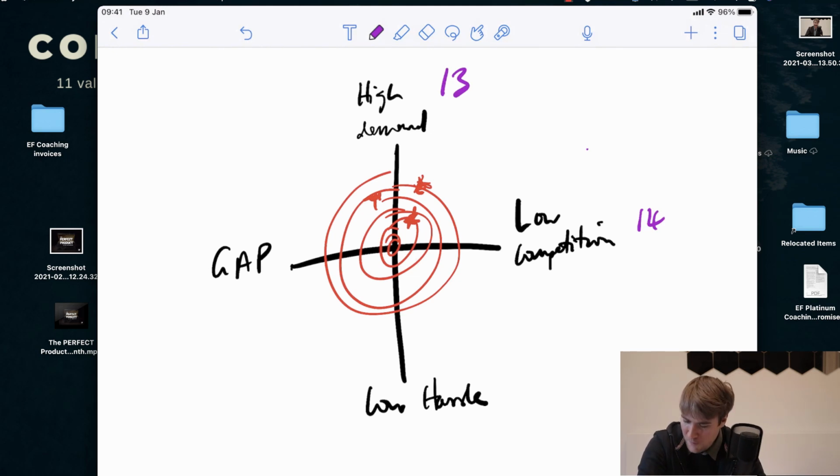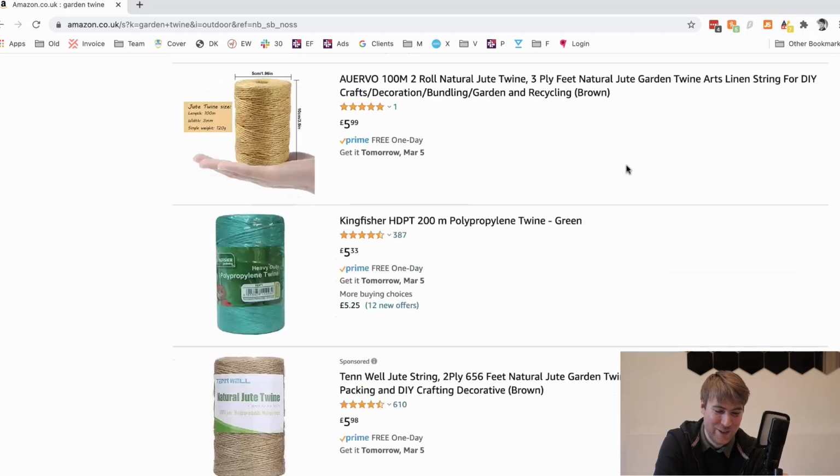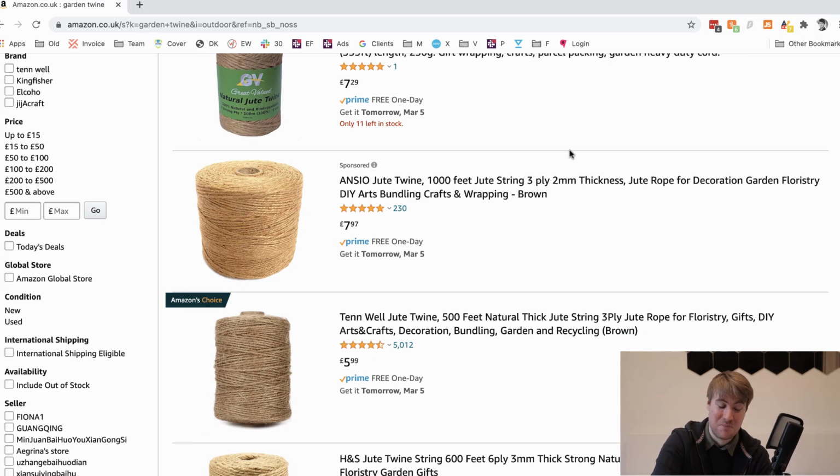72% score out of 20. Okay, what about low hassle? Well, I mean, it's garden twine. It's tiny. It's probably about this big, right? And it's very small, very light. You could probably fit, I mean, a lot of these in a box, I'd imagine.